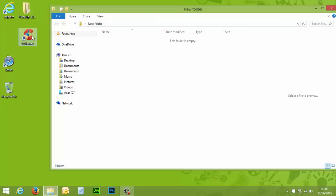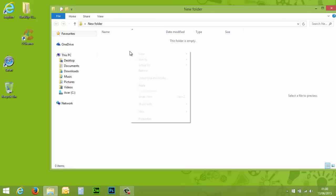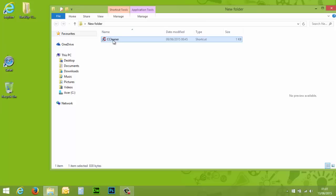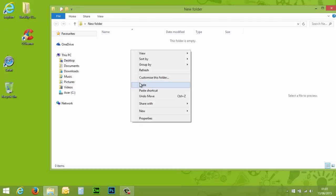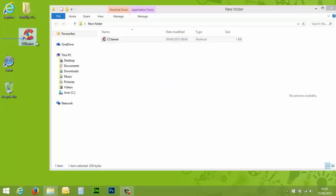Now, I've got two options of doing that. The first option is I can cut and paste it. Now, you're going to notice that the icon is gone. It's no longer on my desktop. It's only in this folder because that's where I pasted it. But if I go back, okay, and I right click on the icon and I say copy and then I paste it here, you're going to see that I have an icon here and I still have my icon on my desktop.